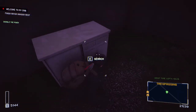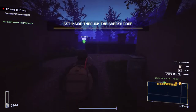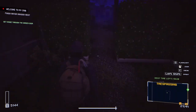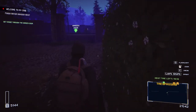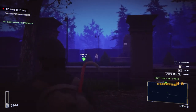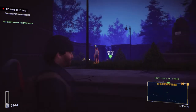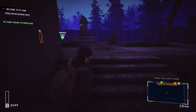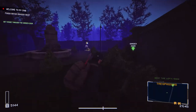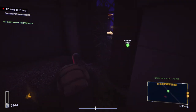Alright, let's take a looky here. Get inside the garden door. Now this must be where we have to be a bit more sneaky. I see a dude. You should have brought an umbrella. Yeah, you really should have, shouldn't you, dude? Sucks to be you. The rain should mask me running. Oops.